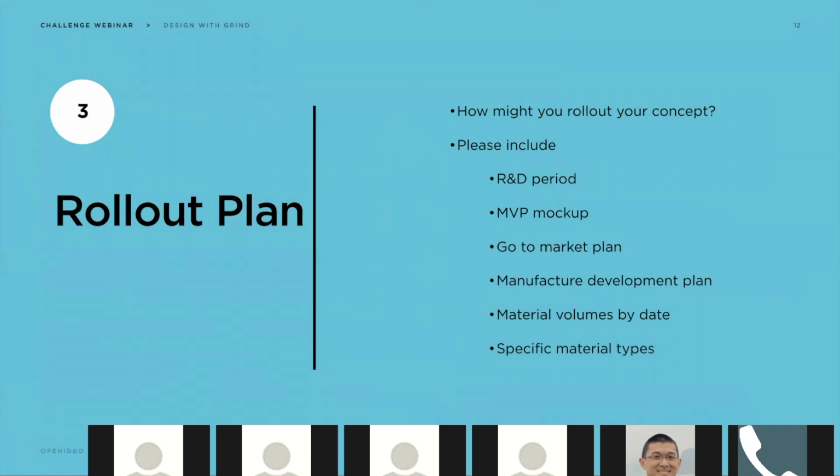We're not setting any specific way that you need to share that information. A visual timeline is great. An outline, a business plan, or a rollout plan in written form is also great. So whatever works for your style, but please do be thorough and take the steps to share as much information as possible.